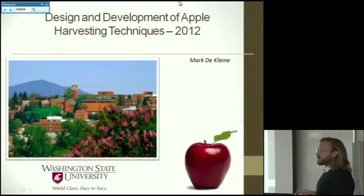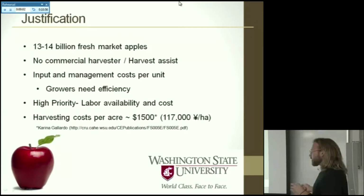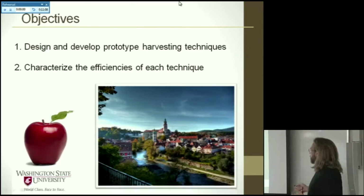This is what I'm working on right now. This is design and development of apple harvesting techniques. And this is a picture here at Washington State University in Pullman. This is my current project right now. 13 to 14 billion times a year in Washington, somebody reaches out and grabs an apple and brings it back. That's a pretty big number. Labor costs are increasing. There has to be some sort of solution for this.